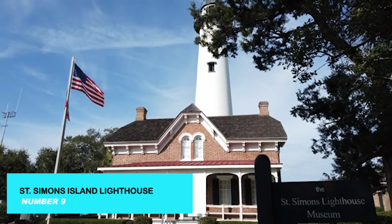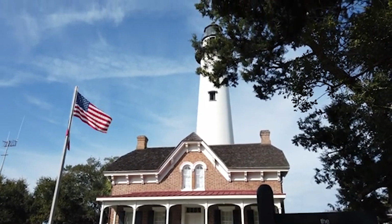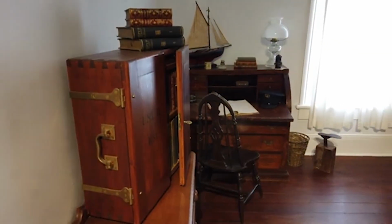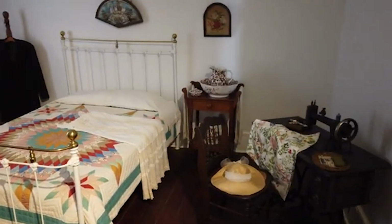Next, step back in time with a visit to the St. Simon's Island Lighthouse. Built in 1872, this historic lighthouse stands proudly at the island's southern tip. Climb its 129 steps to the top for breathtaking panoramic views of the Atlantic Ocean and surrounding islands.